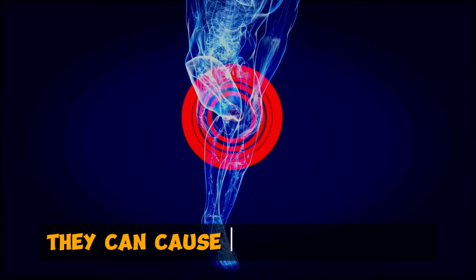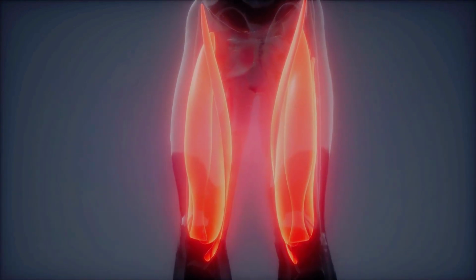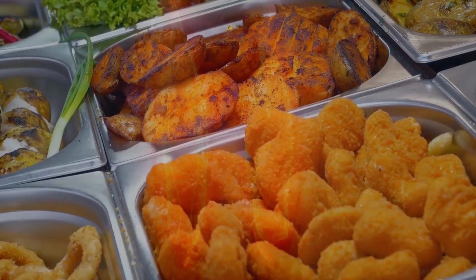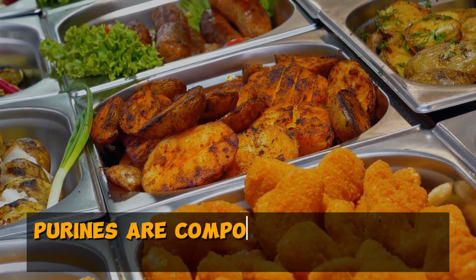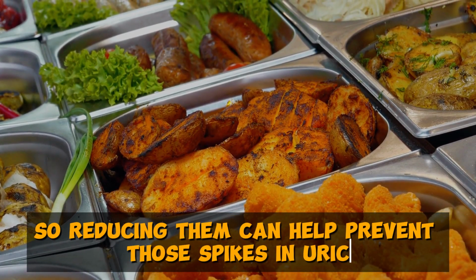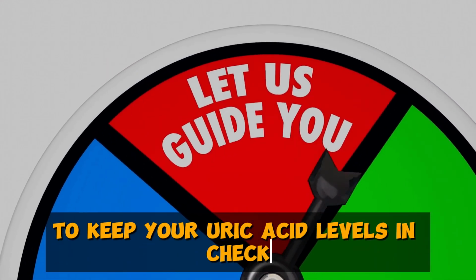If high uric acid levels are left unchecked, they can cause serious problems. We're talking about painful gout attacks, kidney stones, and even kidney damage. That's why it's crucial to manage your uric acid levels with your diet. One of the best ways to keep your uric acid levels under control is by limiting high purine foods. Purines are compounds that break down into uric acid, so reducing them can help prevent those spikes in uric acid levels. Let's jump into the list of foods you should definitely avoid to keep your uric acid levels in check.